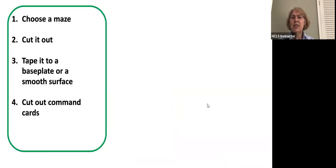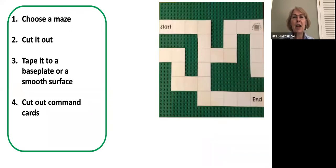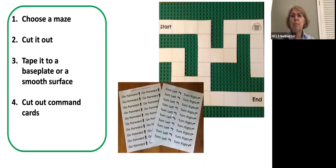So the first thing you're gonna do is you'll find when you download those materials that there are 5 or 6 different mazes to choose from. So choose a maze and cut it out. And then you can tape it to your Lego base or to any kind of smooth surface that you could build on. And the second thing you want to cut out are a bunch of commands, and you'll find these also at that site. Pages of go forward command cards and some that say turn left, turn right, and some other more complicated commands that we can get to or you can work towards later.